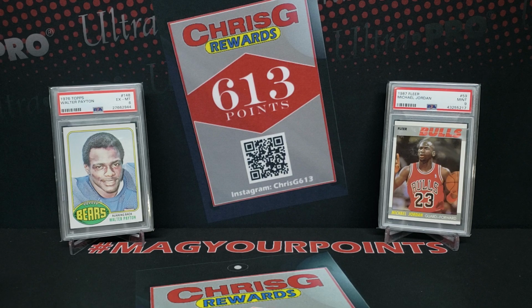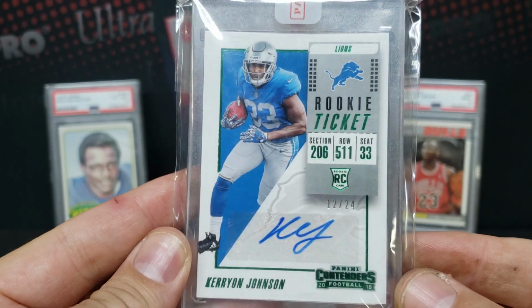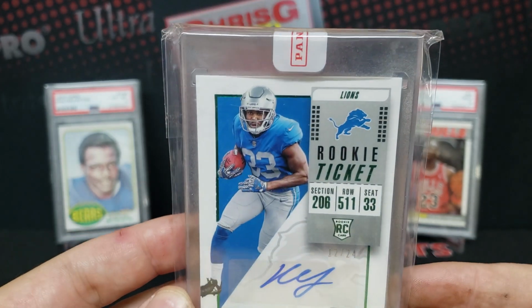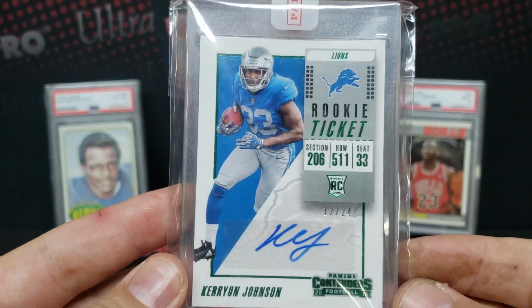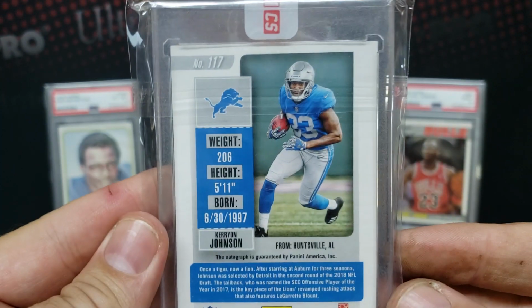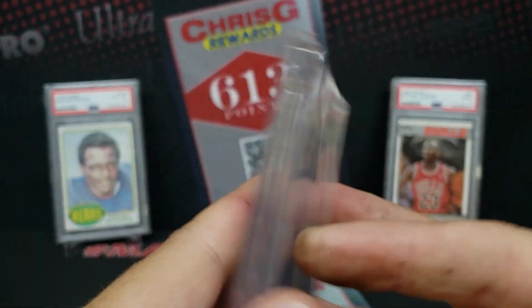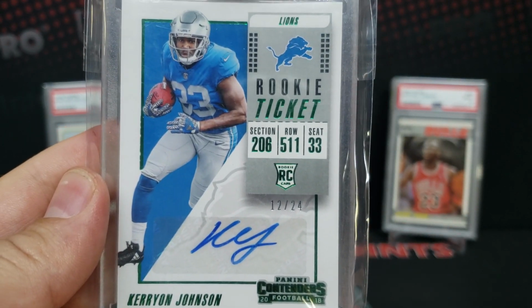I have a buddy of mine that is collecting these green foil rookie contender tickets. These were case hits inside of 2018 Playoff. I happened to see an Instagram post where he had this carry on. Hit him up, and we made a deal for it. Completely sealed, still in the one touch. This was a redemption at the time. I don't think he redeemed it, but I do have this now, so that'd be pretty cool.